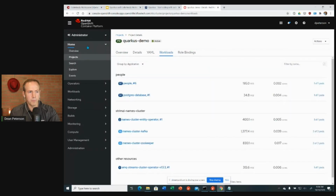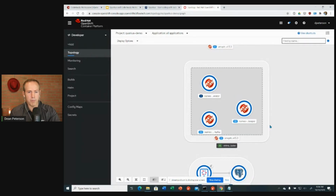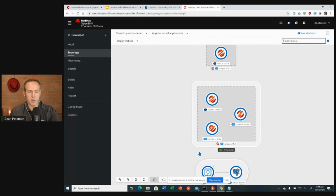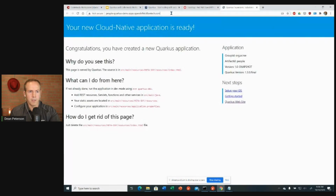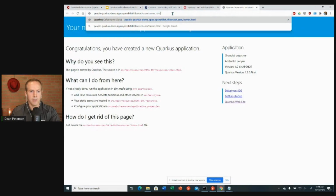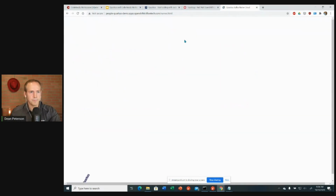If we switch back over to developer, we can see a topology map of what's all running. I have a Kafka cluster that I've spun up with an operator that can take the messages that we're generating. So here's our application. Our application is accessible via this URL. And we're going to go to /names, for instance, to see the actual application.